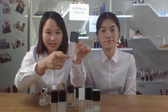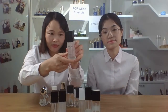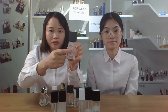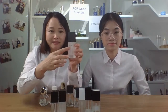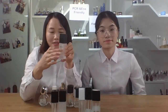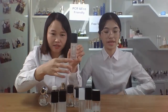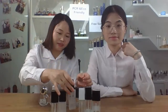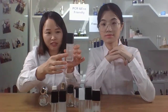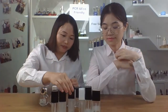You can see here is printing on the surface. It is a thick screen printing. And when you touch it, you can feel it. And the printing is very high quality. We are scratching it very hardly, but you can see it is still perfect. And you can see the printing on the back of the bottle. It also a thick screen printing, okay.